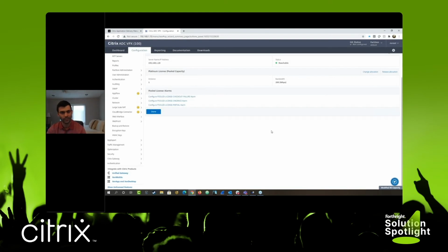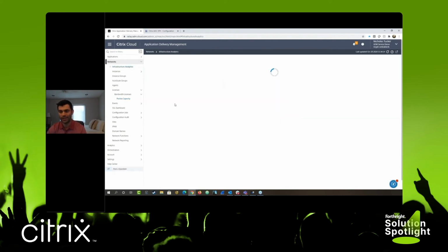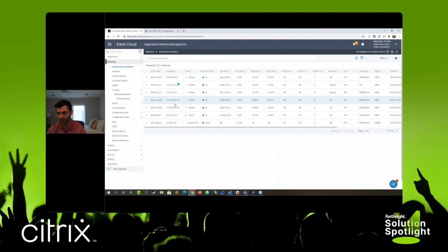That's as quick as it takes to change the licenses for pooled capacity licensing. It's really easy to use. And that's just one feature of the ADM as a service. One of the great features is that you can also manage the actual ADC instances from this single pane.